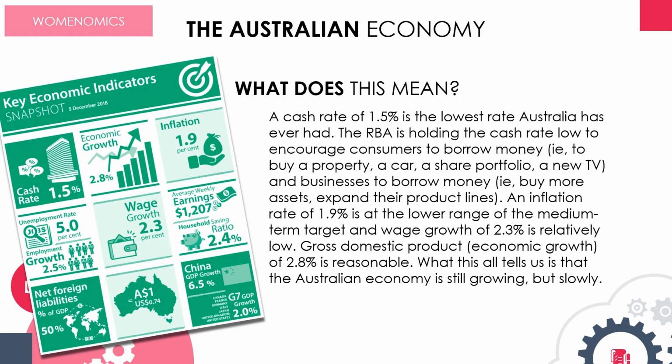If you look down the bottom of that green sheet, it shows you that China's GDP growth of 6.5% is clearly much higher. Now, we know China's has been even higher than that before, but you can see comparatively, from an economic growth perspective, ours at 2.8% versus China's at 6.5% tells you that China is growing more than 2 times faster. So the Australian economy, when looking at all these factors, is growing, but slowly.